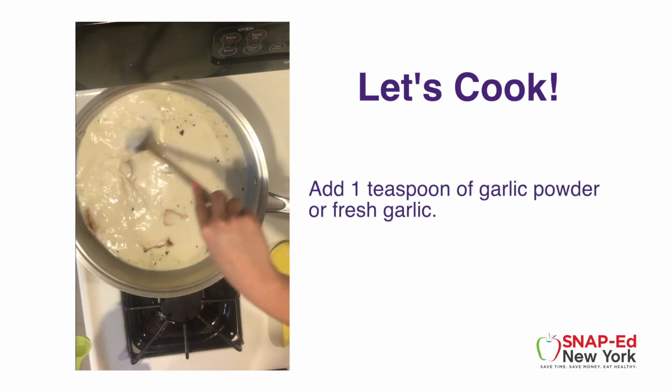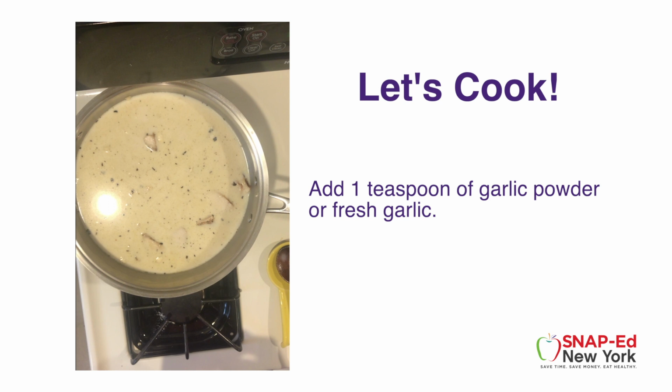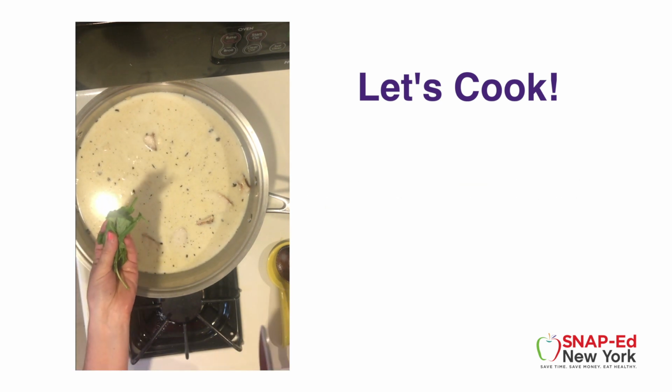Now we're going to add 1 teaspoon of garlic powder. You can use garlic powder or fresh garlic, whichever you have on hand. Both are going to be great choices.